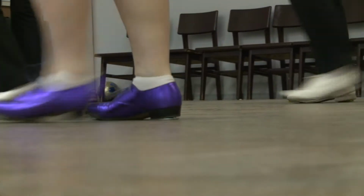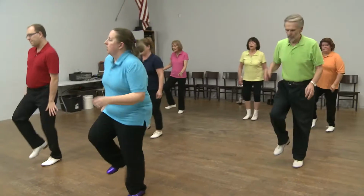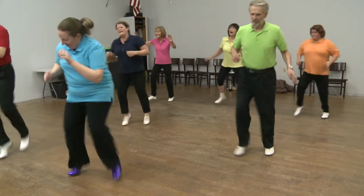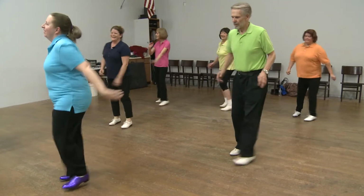Clogging is quite a melting pot of different dance forms, traditionally patterned after its own stylings, but also with the influence of tap, river dance, jazz, more commonly now hip hop, and a little bit of African step dancing as well. But primarily it's just kind of its own entity in and of itself. It's very unique with its stylings.